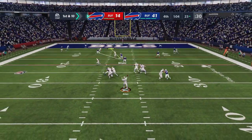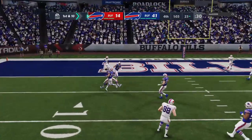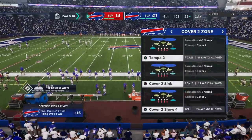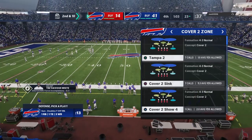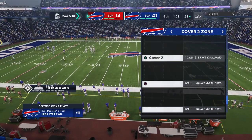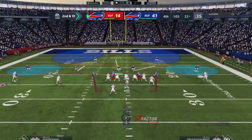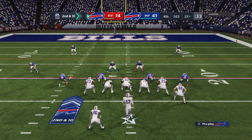So the shotgun snap to Allen. Throwing over the middle, and it's incomplete. They've given up a few first downs on this drive, but getting the incompletion there, that should give them something to build on and maybe turn the tide. Well, once again, they'll go from the 23-yard line on 2nd and 10.